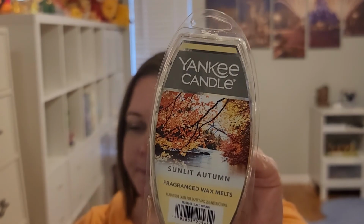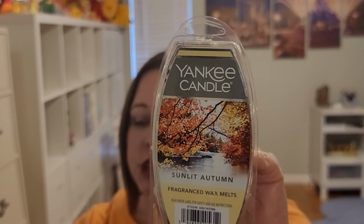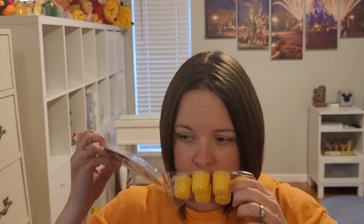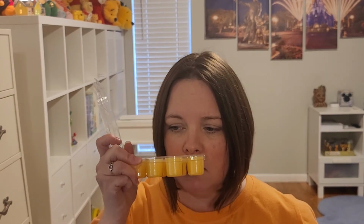Sunlit Autumn. Orange, lemon, cedarwood, lavender, heliotrope, amber, sandalwood, and oud. Another sunshiny type scent, probably from the orange and lemon. I don't get a ton of any of the other things. I can detect some heliotrope and some amber in it. But yeah, not woody at all to me.